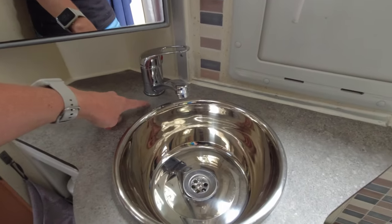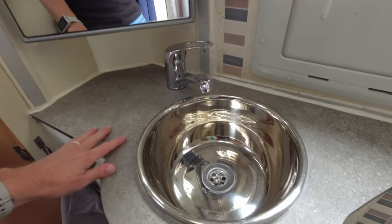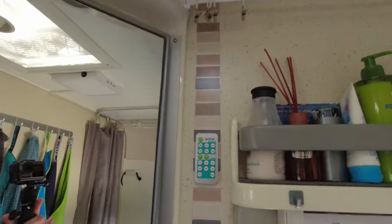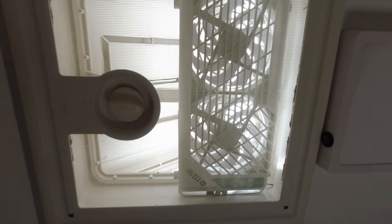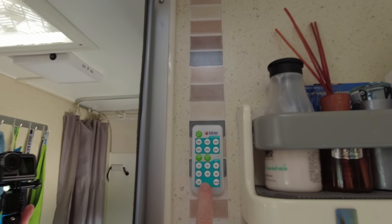We do get a couple of drips of water because the tap is not within the basin. But even with that, this countertop is so much easier to clean than the previous old plastic one, which had a lot of grooves and which really was a pain to clean. We got a new soap dispenser, and that's our Titan fans, which we've got in our ordinary Fehmarn vents on the top. So these two fans we can switch on, they can blow in and out. And what's really nice is you can set them to various speeds and also put a timer on them.